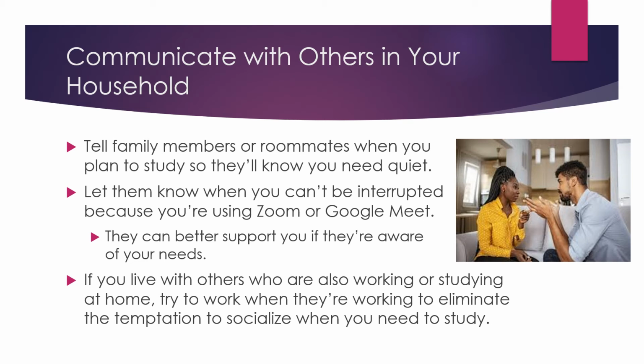And also, if you're living with others who are also working or studying at home, try to do your work when they're working because that eliminates the temptation to socialize when you should be studying.